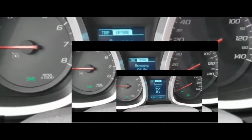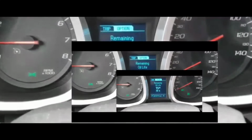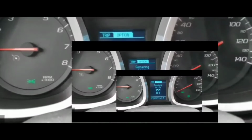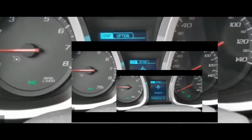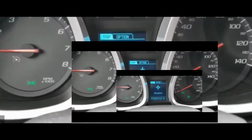A lot of times, if those are the causes, it will cause the symptoms and that message, reduced engine power, to come up, and your engine's gonna sound real bad, like it's about to stall out. All right, those are the two things that you want to check for.